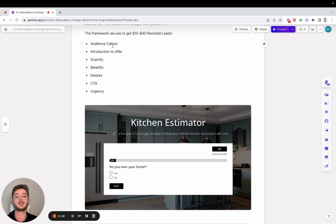And then the desire. So why should they take action now instead of just continuing to doom scroll on the platform? What you could say for this is, in less than 4 weeks, you can have your dream kitchen. There's no better time to start than now.